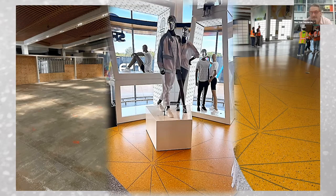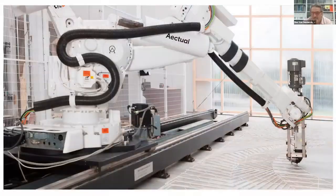So we supply companies like Disney, Apple, Google, Microsoft, BMW, just to name a few. Actual is our partner in Amsterdam in the Netherlands, who creates the 3D print, which we use in the Terrazzo to make a line design. We adhere the line design to the floor, and we fill the spaces in between with the Terrazzo. Once the Terrazzo is ground, the line pattern comes up.